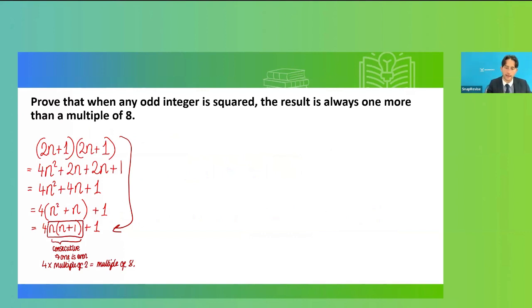So prove that when an odd integer, an odd whole number, is squared, the result is always one more than a multiple of 8. So if we do 2n plus 1 times 2n plus 1, you double bracket expand it, you get 4n squared plus 4n plus 1. Now it says prove it's always one more than a multiple of 8. And we can quite hopefully obviously see that 4 factorizes out of this bit with a spare plus 1. But that doesn't prove straight away it's a multiple of 8. It shows it's one more than a multiple of 4.